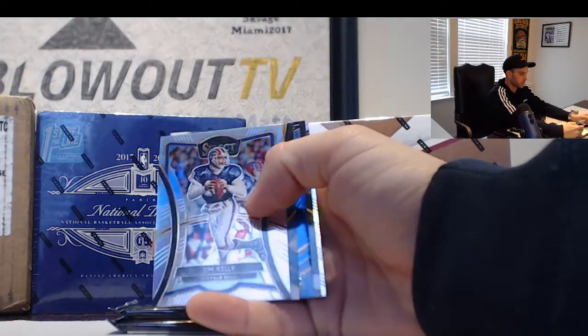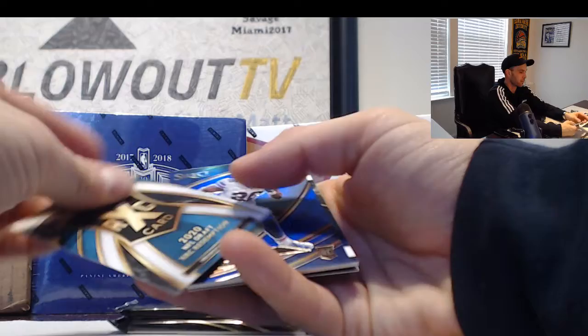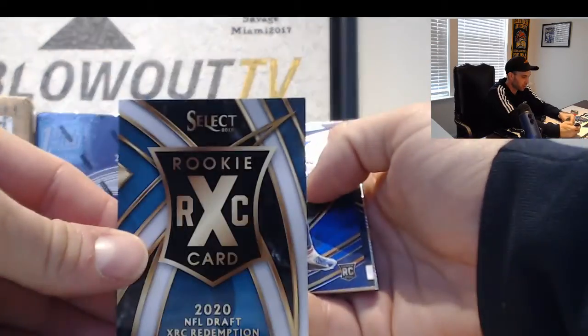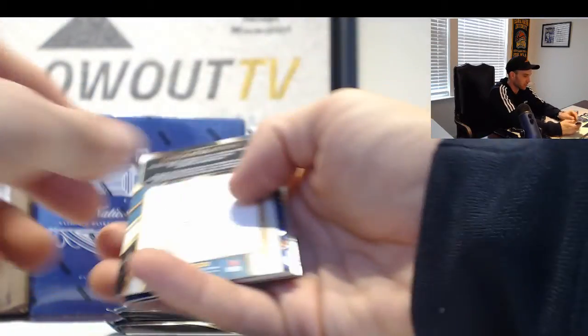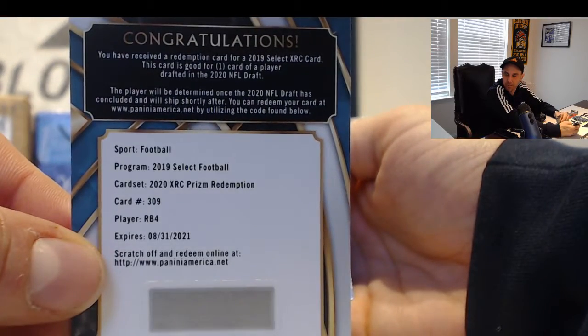Next up, Jim Kelly. Oh, we got an XRC. Yes, sir. Come on. Be a quarterback. Be a QB and be autoed. Running back number 4. Running back 4. XRC redemption.